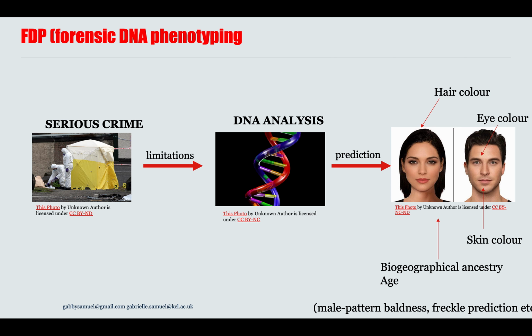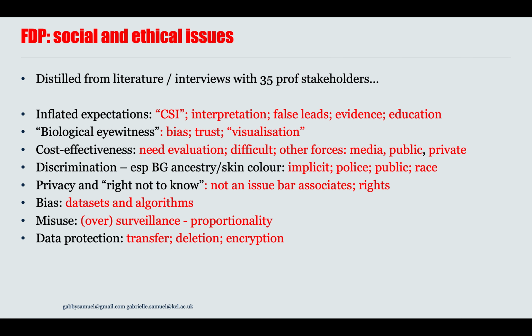But a few countries have explicitly legislated for it. In Europe, this includes the Netherlands, Germany, and Slovakia. Now, supporters of FDP argue that there's an ethical imperative to use this as long as there are suitable safety and accountability measures to try and identify perpetrators or suspected perpetrators of a crime, and that it can almost act as a biological eyewitness. But critiques of the technology have highlighted a whole range of ethical and social issues.